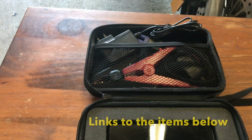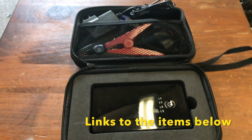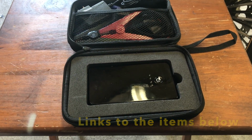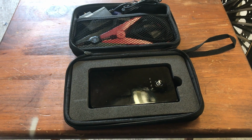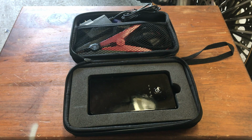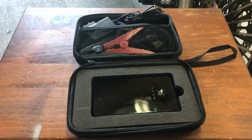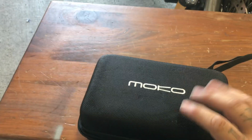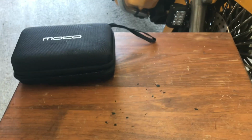Wall charger, cables to plug in to jump your battery and everything. With a bike you could probably get, I don't know, 10 or 12 jump starts off this thing if you had to. It will start a diesel truck. It's a dual battery setup like 3 times, so pretty powerful for the money. Got its own little hard case and everything, so that will be going.